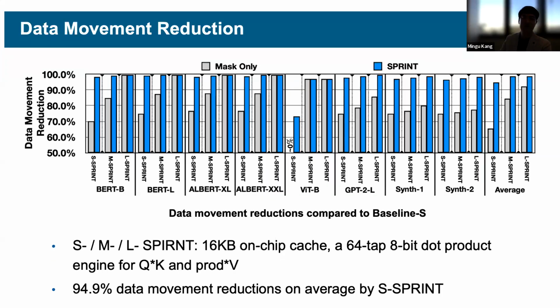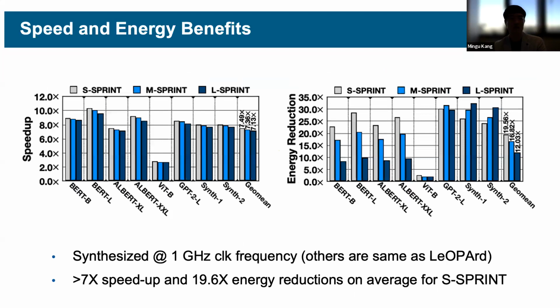So based on all of those techniques, in-memory computing, and also using the spatial locality, 95% of the data movement reduction could be achieved. And also based on those reductions, a 7 times speedup and nearly 20 times energy reduction can be achieved at the same time based on this technique.